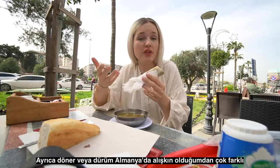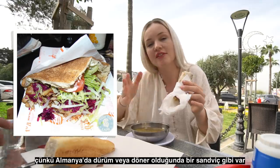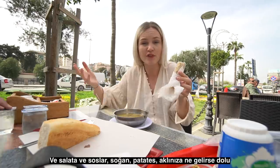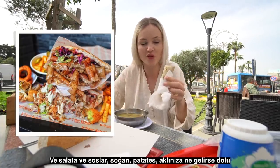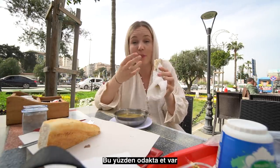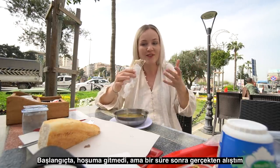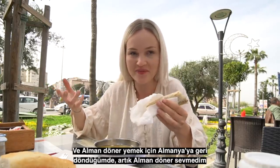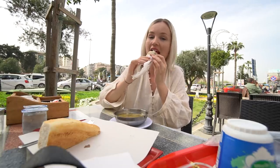Also, döner or dürüm is very different than I'm used to it in Germany. Because in Germany, when we have dürüm or döner, we have like a sandwich and it's full of salad and sauces, onions, potatoes, whatever comes to your mind. In Turkey, it's a little bit more simple, so we have the meat in the focus. In the beginning, I didn't like it, but after a while, I really got used to it. And when I went back to Germany to eat the German döner, I didn't like the German döner anymore. It's a really great taste of the meat.